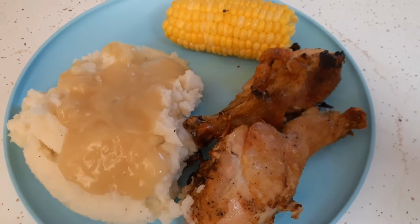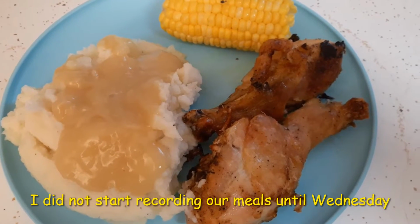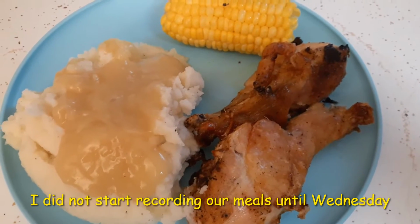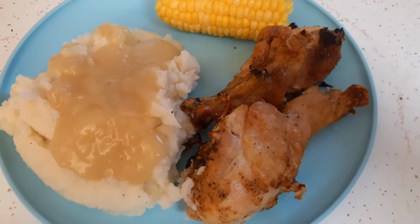Alright everyone, so this is our dinner for this Wednesday night. Some chicken drumsticks baked in the oven, mashed potatoes with some chicken gravy, and corn on the cob. So that's our dinner for this Wednesday night.